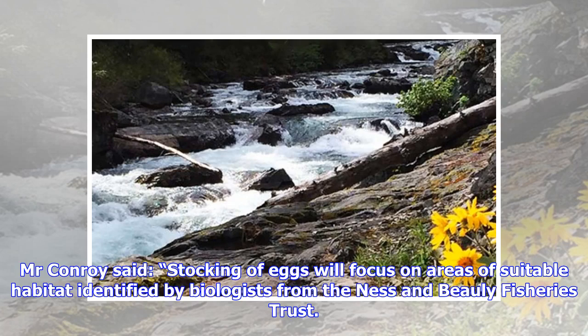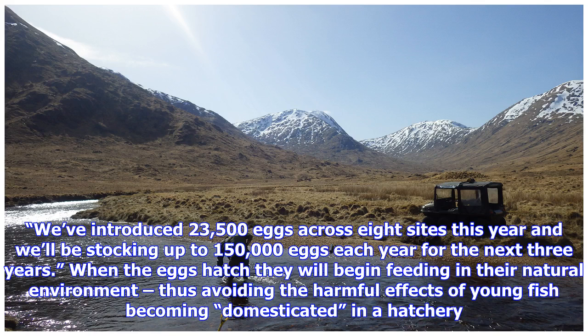Mr. Conroy said, "Stocking of eggs will focus on areas of suitable habitat identified by biologists from the Ness and Beauly Fisheries Trust. We've introduced 23,500 eggs across 8 sites this year, and we'll be stocking up to 150,000 eggs each year for the next 3 years. When the eggs hatch, they will begin feeding in their natural environment, thus avoiding the harmful effects of young fish becoming domesticated in a hatchery."